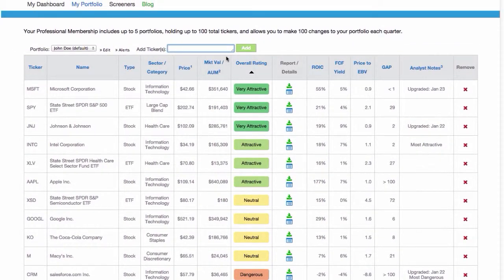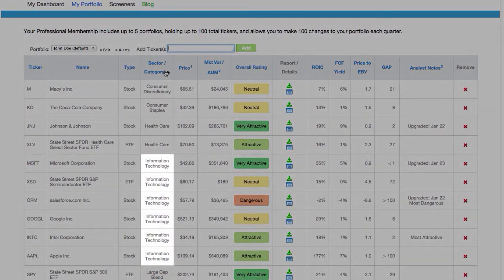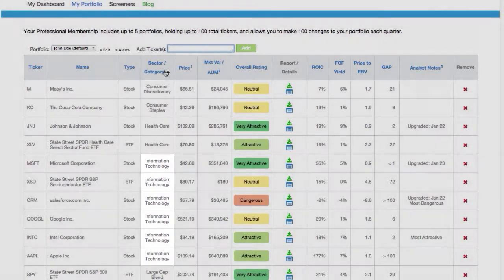If you sort by sector/category, you will notice that this portfolio is heavily invested in the information technology sector. Nothing against IT, but diversification is your portfolio's best friend. So make use of our research by adding the best stocks outside of the IT sector. Now you could go back to the screener and search there, but let's check out a different way you can diversify your holdings across sectors and industries.